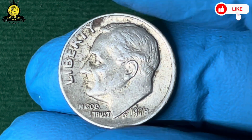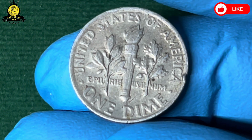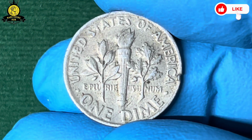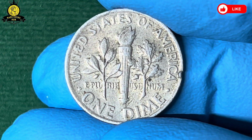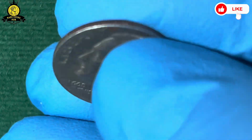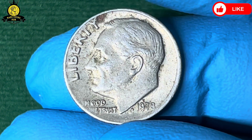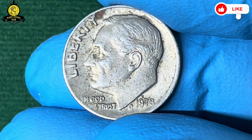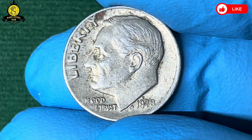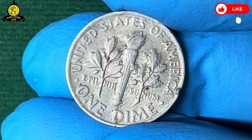coinage. On the reverse side of the 1978 dime, we find a design that is both simple and symbolic. The reverse features a torch, olive branch, and oak branch, each symbolizing important aspects of American values. The torch represents liberty, the olive branch peace, and the oak branch strength. Together, these symbols convey the ideals that the United States strives to embody: liberty, peace, and resilience.